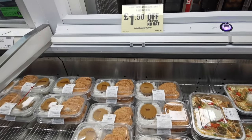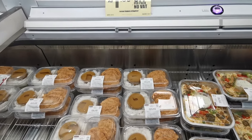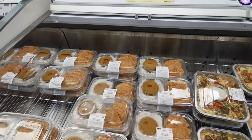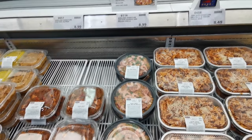So I've just spotted this offer at the pre-made food section. This is a katsu chicken curry. And this is £1.50 off per pack, and it's an instant rebate at the register, so they automatically take £1.50 off. So there's £6.99, takeaway £1.50. So Costco have got quite a lot of new stuff in the ready meals, or the pre-made stuff.